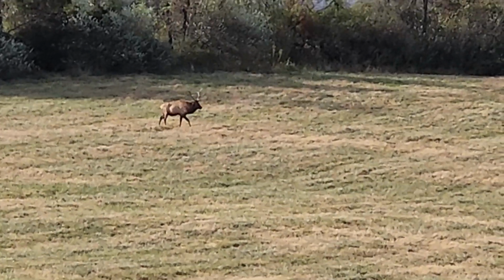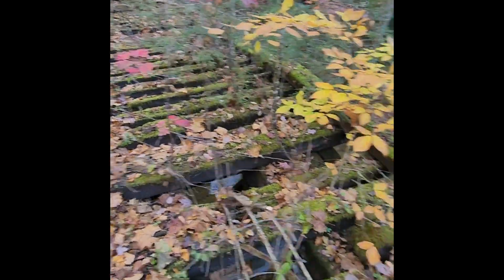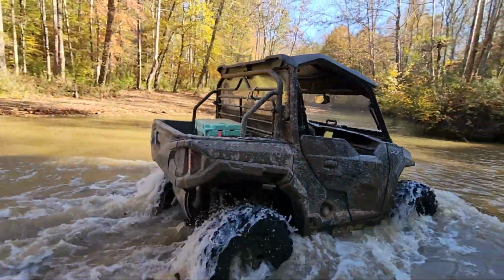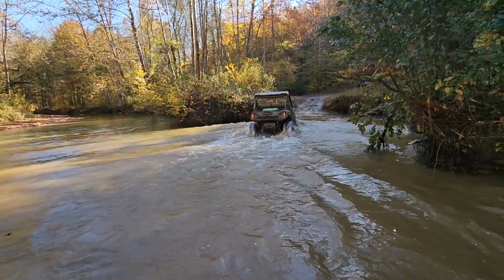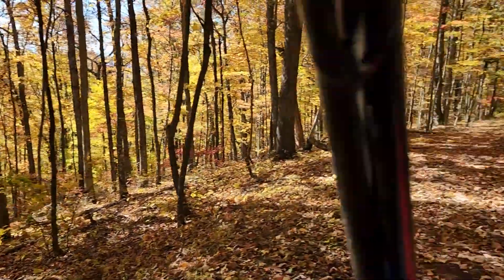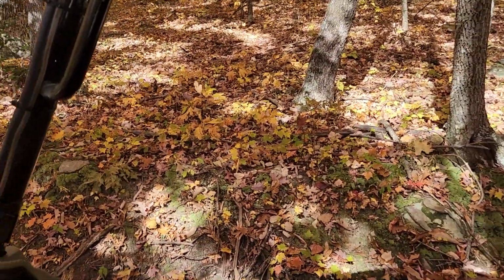Nice 6x6. These trees are growing out of these old railroad ties. In place. Oh my gosh, the colors are insane.